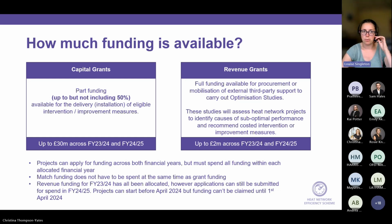So for example, in round 4, you will probably find out if you've been successful around January time. So you could start your optimization study, say mid-January. Typically they last about 3 to 4 months. And so you would complete your study, say in April, and at that point you could then submit your grant claim form and claim your grant for your revenue study.